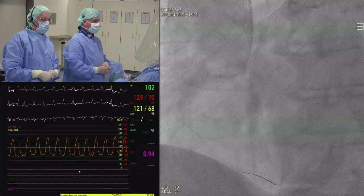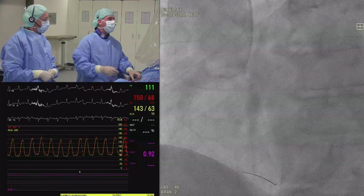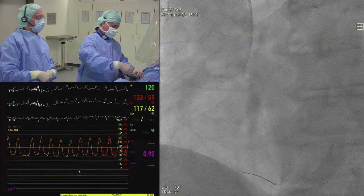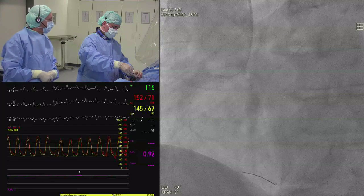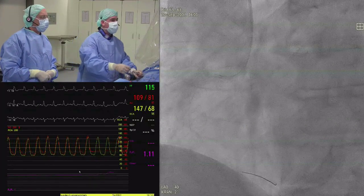Would you do a contrast shot with adenosine to document the position of the wire and also to see the contrast? We've already done that, but I can do that actually. Once a contrast FFR, how's that? Can we give him a good one? Yeah.